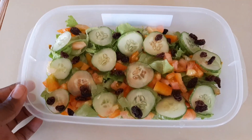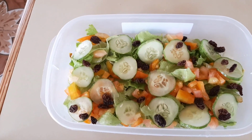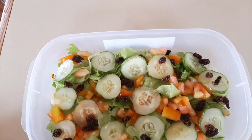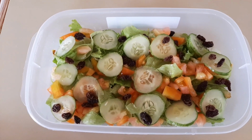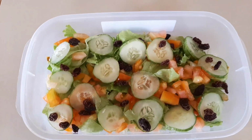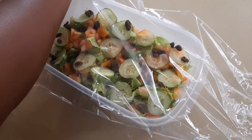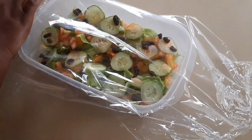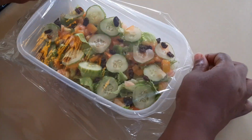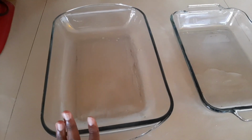So as you can see here, I already made the salad. The salad just contains some lettuce, tomatoes, cucumbers, and raisins. I always like to have a little sweet tang to my salad, so that's why I added the raisins. Tomato gives you a sweet taste, but it's more acidic, so to balance everything out, I added some raisins. We're just going to put some plastic wrap over the salad and refrigerate it so it doesn't shrivel up and become a watery bowl.